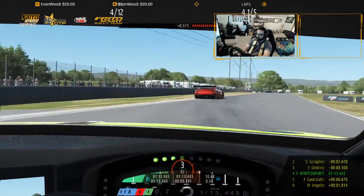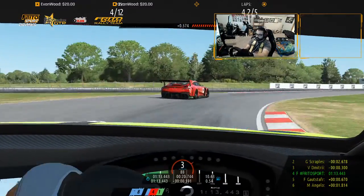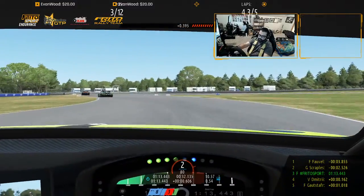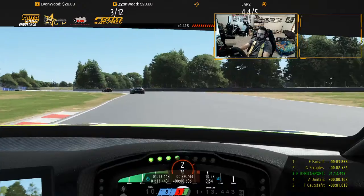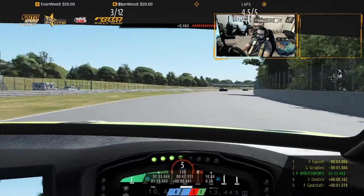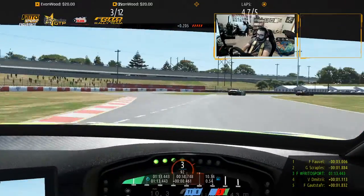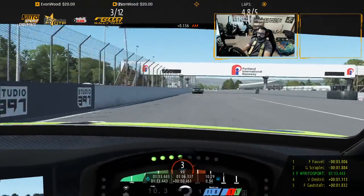I guess at this point we're going to have to try to be happy with a podium, because I don't know if we can get anything more than P3 here. White flag. Good pass, mate. Fucking awesome. Your right side tyres are cold. Come on. Should we go for it? Try to get at least P2. White flag, mate. Looks like all we're going to be able to get ourselves here is P3.